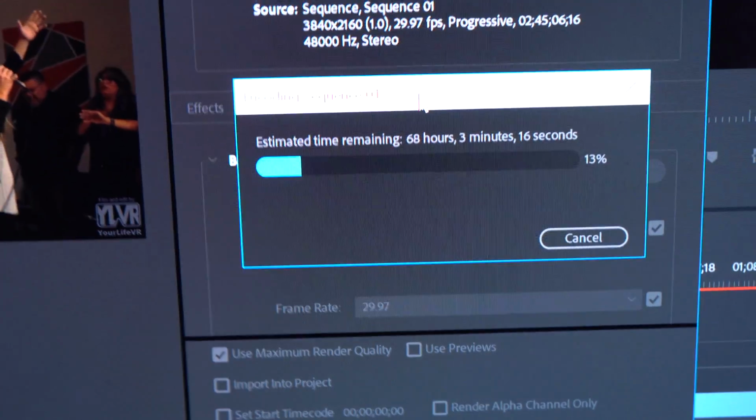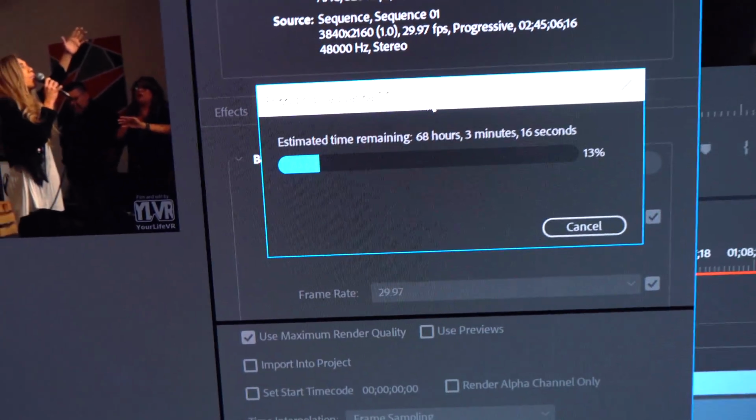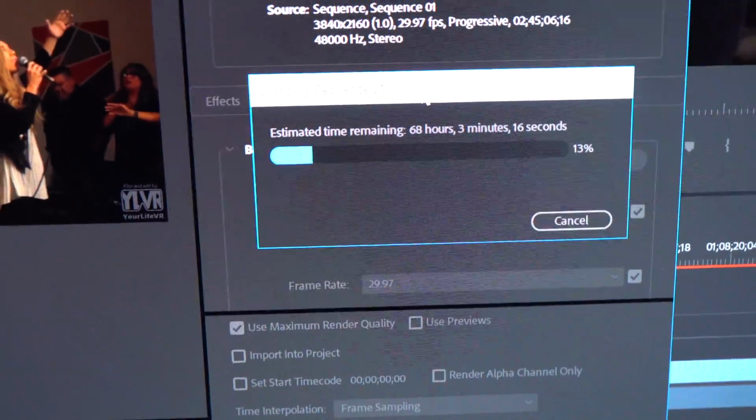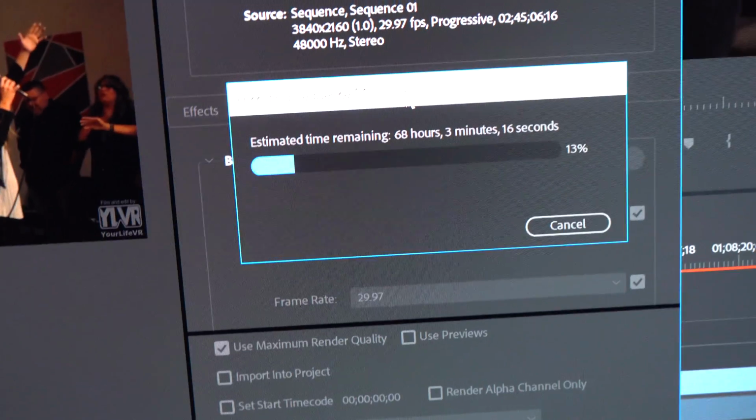So you can see here, 68 hours, 3 minutes, 16 seconds. It's not even updating in real time. Every few minutes, it'll drop another 4 or 5 minutes off the thing. That's what's going on here.